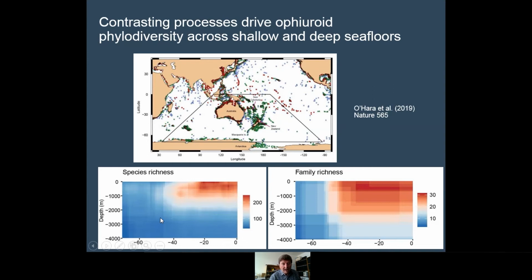sea level. If you just take each species and plot how many species occur in each 100 meter by 1 degree cell here, you can actually see where most species are. Most species are in the tropical and temperate areas. In particular, there's lots of species in tropical shallows, but that big pulse of biodiversity continues down below 1,000 meters. And that's even more true of the family richness. Families tend to have a wider distribution, so you get a bigger imprint here, but there are more families in the tropics, both in the shallow water and in the upper bathyal.